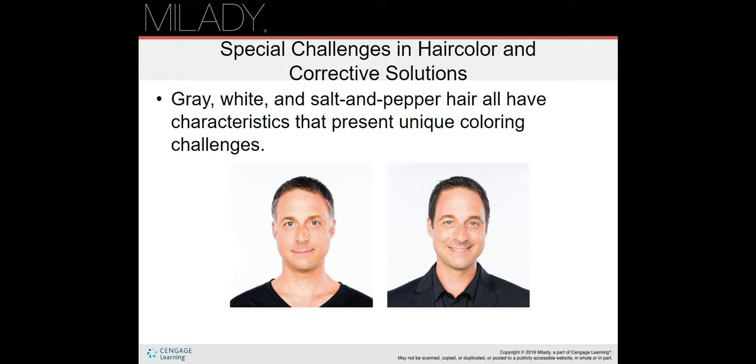Gray hair is caused by the reduction of pigment in the cortical layer, so the cortex. Gray, white, and salt and pepper hair all have characteristics that present unique coloring challenges. For instance, gray hair can turn yellow if the lightener is used but not processed long enough. A great many salon coloring services, however, will successfully cover or enhance gray hair if performed correctly.